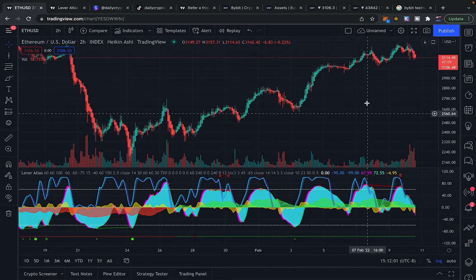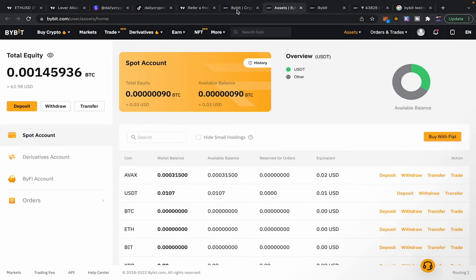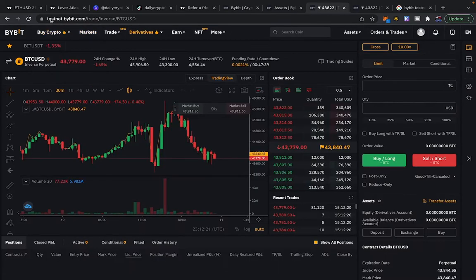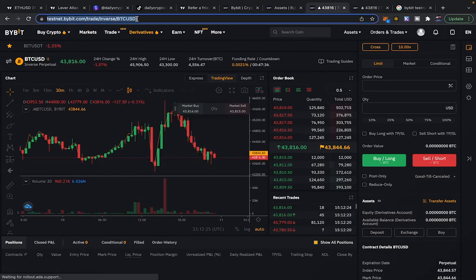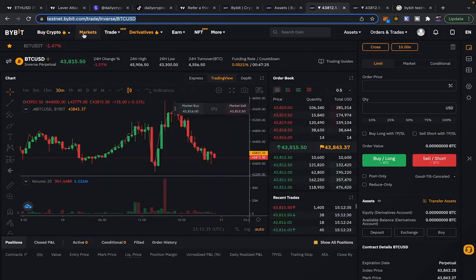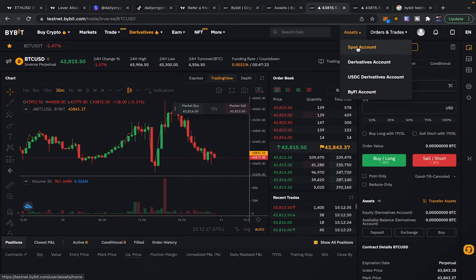And with that being said, one thing I forgot to mention about Bybit was that in the regular trading account, see how it says Bybit up here? Well, this is the testnet. So you can actually start paper trading, meaning you can trade with fake crypto, just to start practicing placing your trades here and there. We're in the testnet.